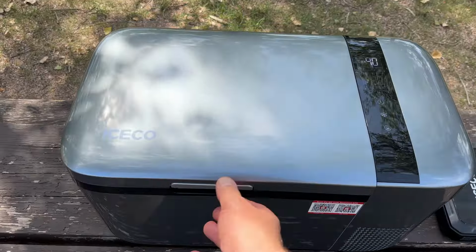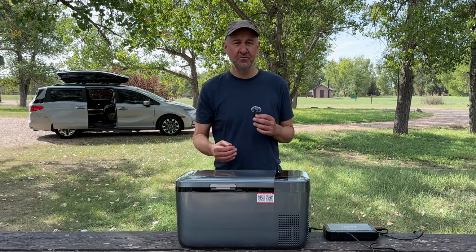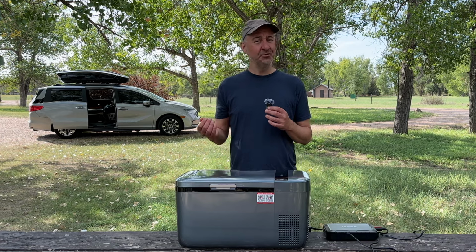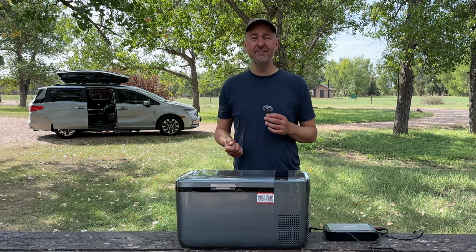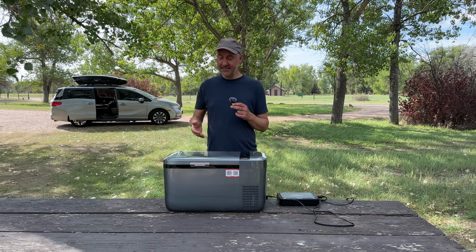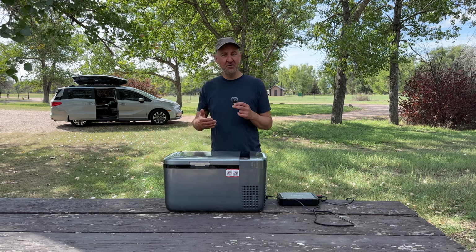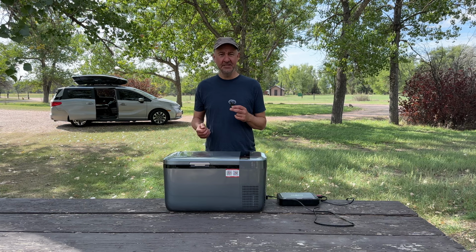This is an ICECO GO20, a 21-quart dual-zone freezer-fridge combination, and this is an ICECO 250 watt-hour power bank. The folks at ICECO reached out to me and offered to send me this GO20 and this power bank in exchange for a review on my YouTube channel, which was good timing because I was already thinking of buying a portable fridge. The only stipulation I had for the ICECO folks was I said I've got to use this fridge and power bank for a while. I've got to know the ins and outs. I've got to know whether I like it so that I can do an authentic review. And the ICECO folks said, of course.